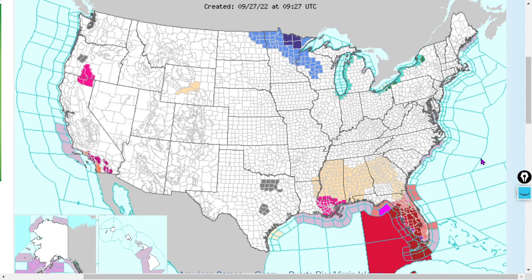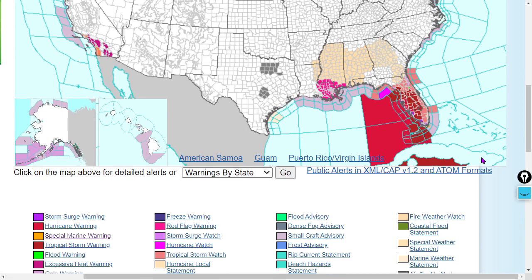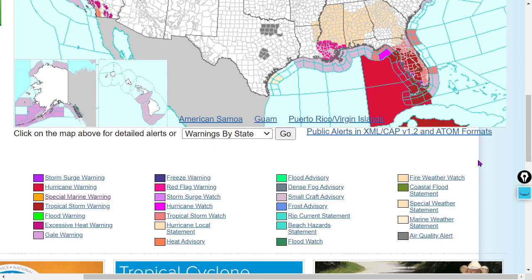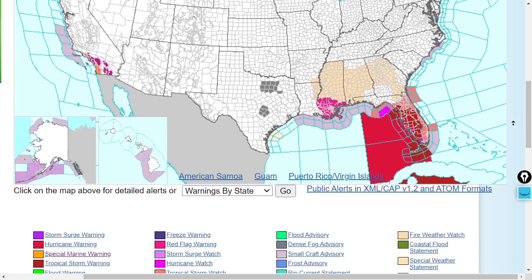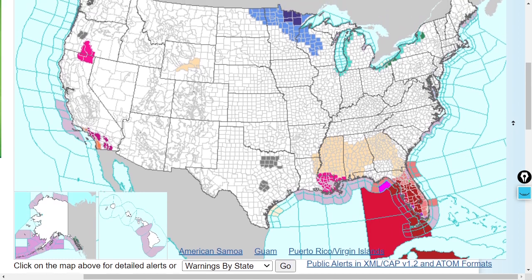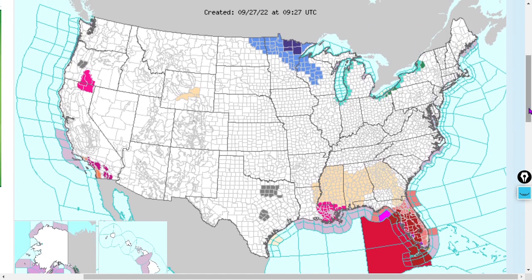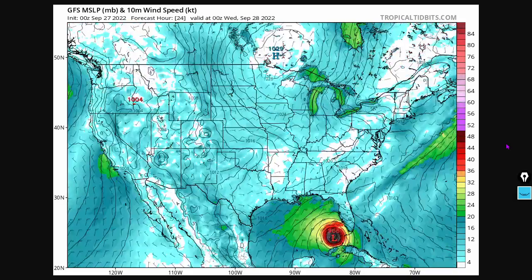So here's your weather.gov map, and you can see all of those red areas. Those are hurricane warnings, tropical storm warnings, hurricane watches. If your county's lit, click your county on the weather.gov map. Weather.gov is what we're looking at there. Please heed flood warnings because you don't really want to be in waist-deep water. It's unhealthful. If the ocean makes its way into your home, you should have already left.